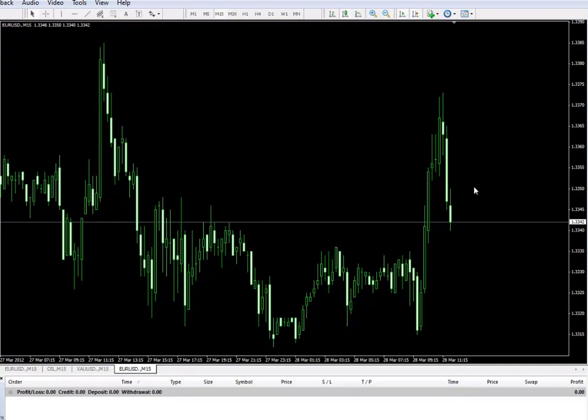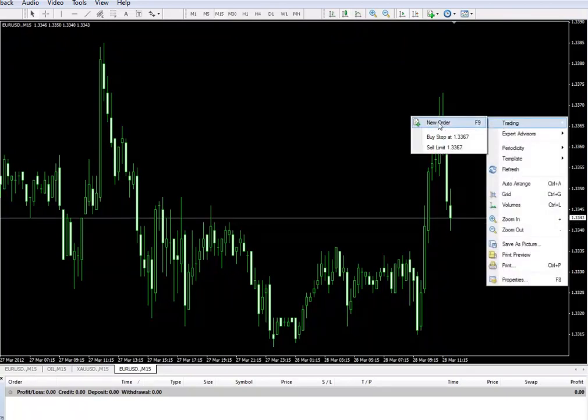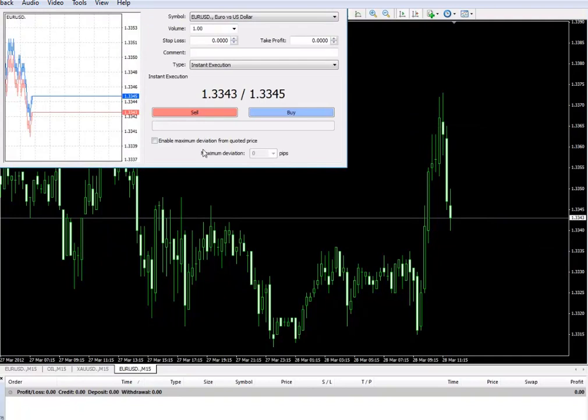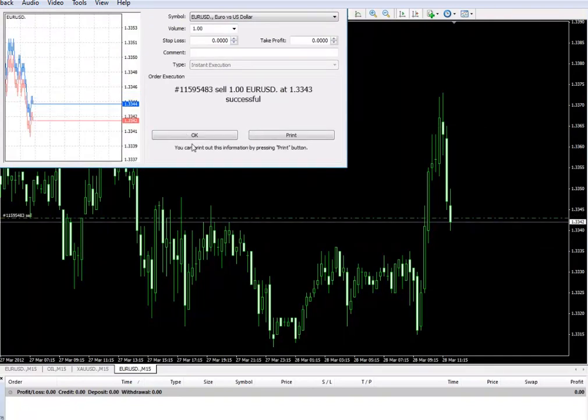I received a sell signal, so I'm going to take a sell order. So I'm going to place one lot. That's one lot sold, Euro USD.